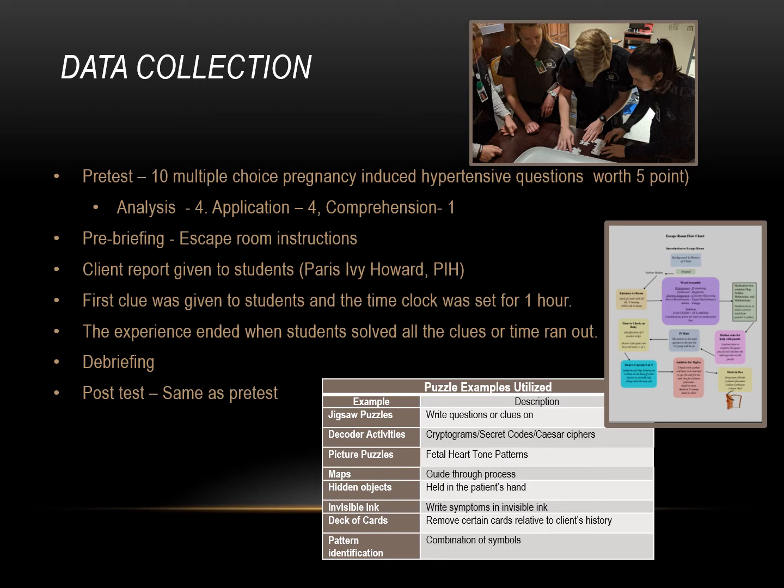Our client was Paris Ivy Howard, or PIH. After the report and questions were answered, the first clue was given to the students and the time clock was set for 1 hour. The experience ended either when the students solved all the clues or the time ran out. At that point, there was a debriefing, and then students took the post-test, which was the same as the pretest. On the side, you can see the flow chart for our experience, and on the bottom were the puzzles used for this experience.